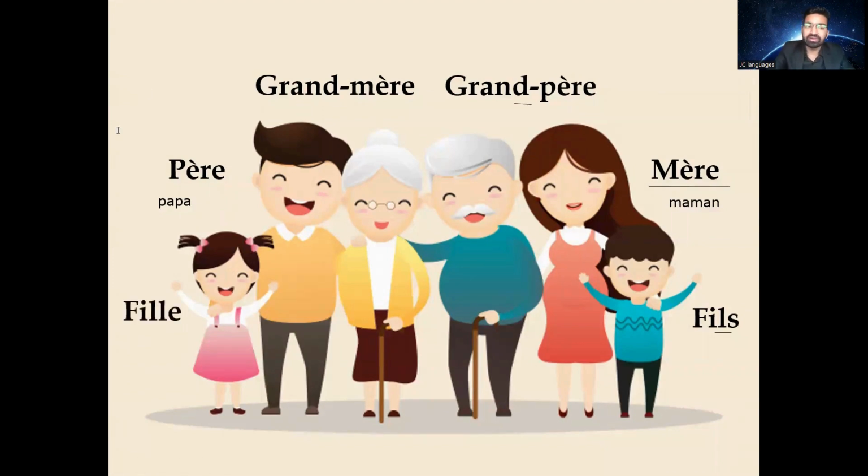Now, how do we say daughter in French? We say daughter in French simply as fille. Again, notice one thing: like we have kept the L silent in son, the same thing is done with daughter as well. The two Ls will remain silent. But we have one important pronunciation rule behind this. Let's understand that. Now, please see the cursor.